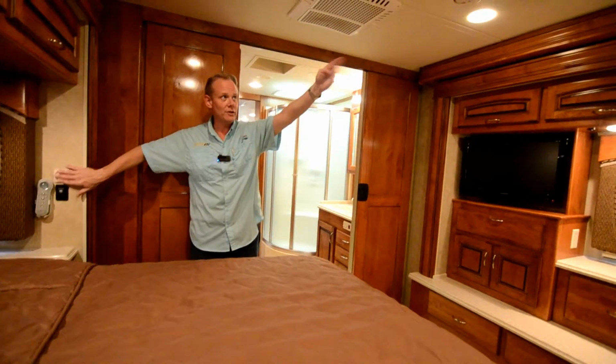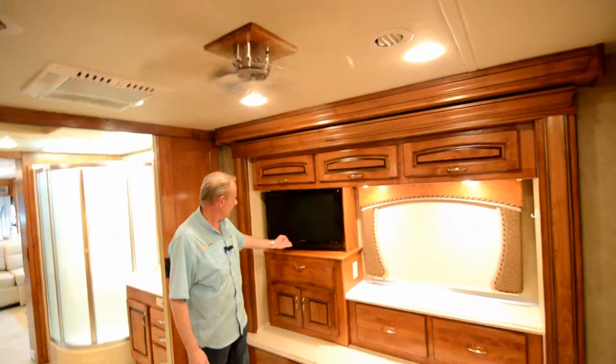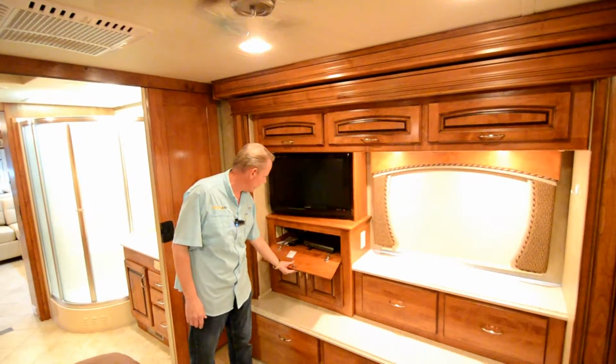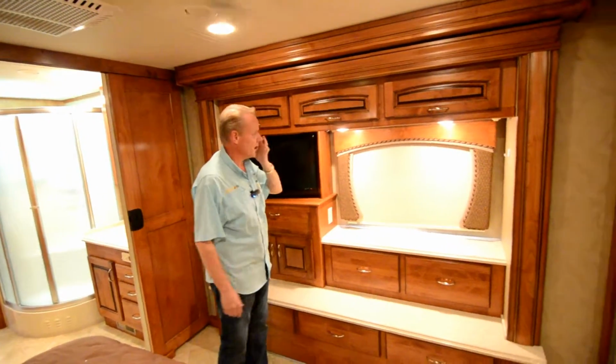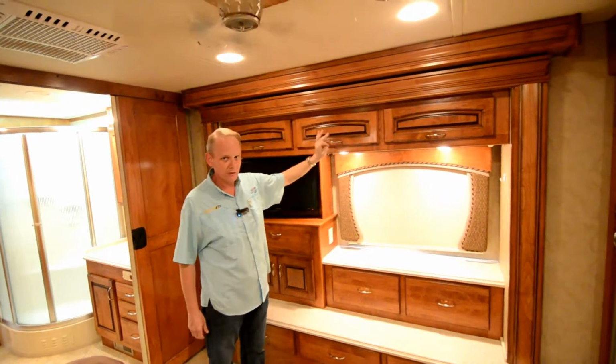Also have a ceiling fan. You can see we have that on right now, so you can keep some air moving back here. Our third television on the inside is right here, another Sharp television. You've got your own standalone DVD player beneath that. The cabinet's just beautiful in this, and I don't know if it'll come out in the video or the pictures, but the sheen is really nice.